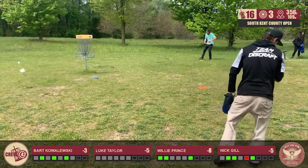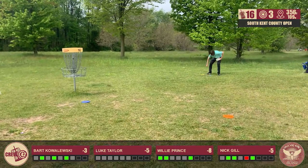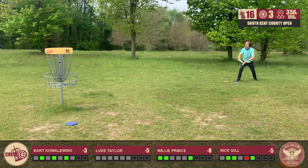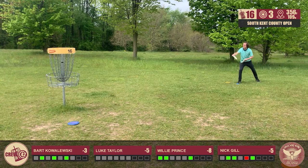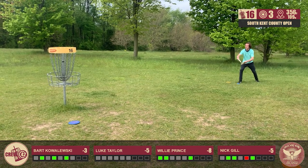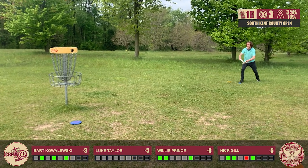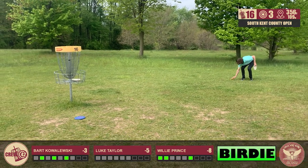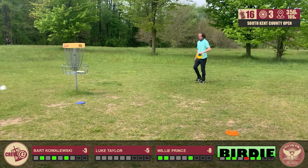Yeah, just a little too much nose down there. And maybe he thought it was going to lift with that right to left wind, but it looks like it kind of died off. And now once again, leaves aren't really moving. Looks like Willie is going to be at 7, and Bart is only 4 strokes back from that. Just like that. And Nick's kind of creeping.